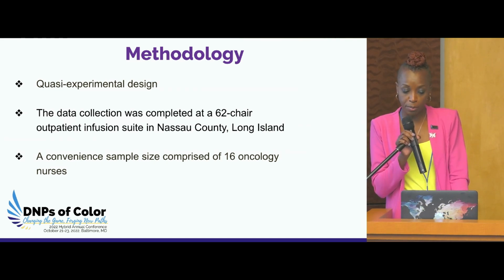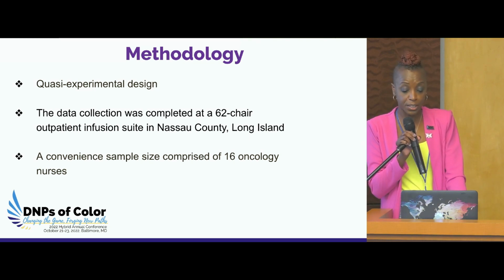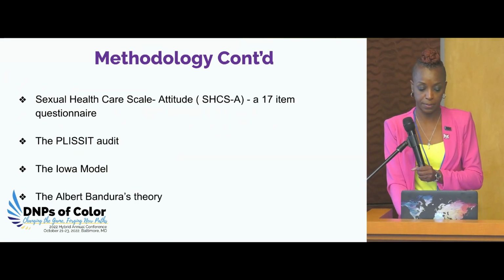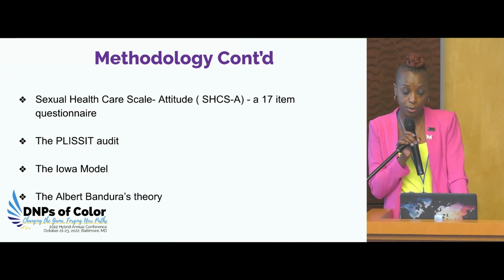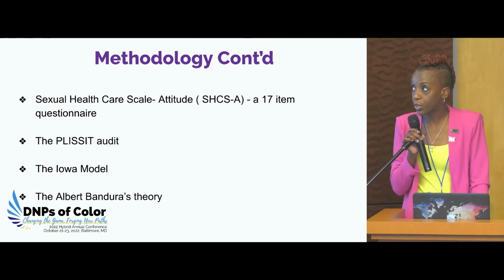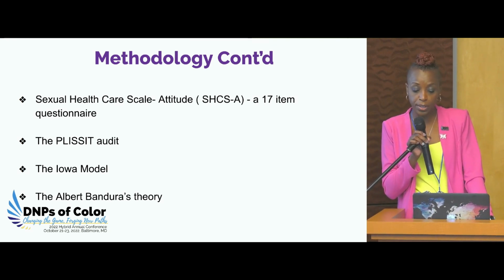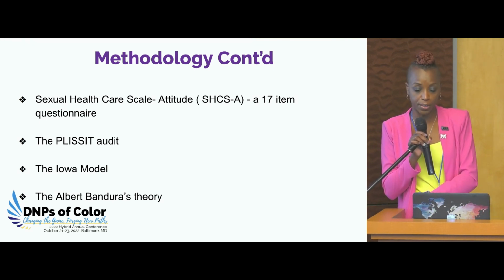This quality improvement project was a quasi-experimental design. The data was collected at a 62-chair outpatient infusion suite in Nassau County, Long Island, and my sample size comprised 16 oncology nurses. There were a couple of tools and a theoretical framework that I utilized to frame this project. One was the sexual health care attitude questionnaire. This was given pre and post implementation, and it was a 17-item questionnaire that addressed the nurses' attitudes towards discussing sexual health changes.